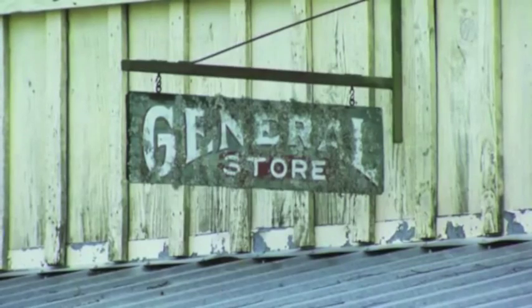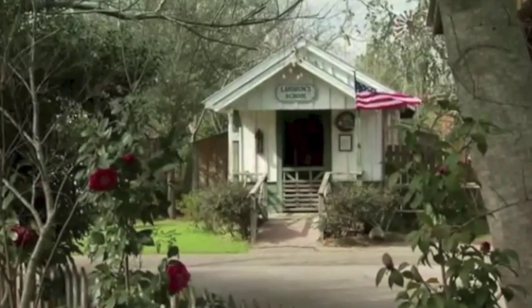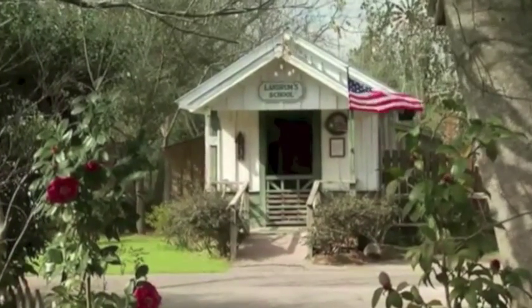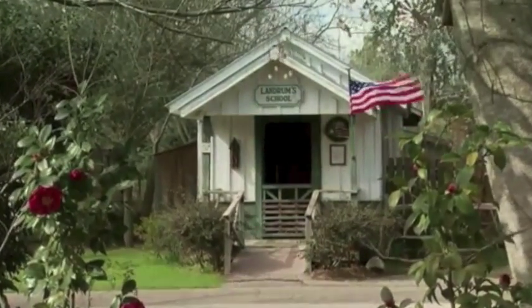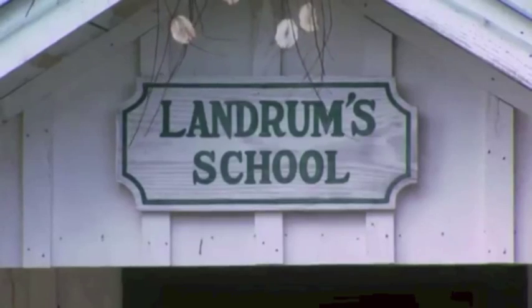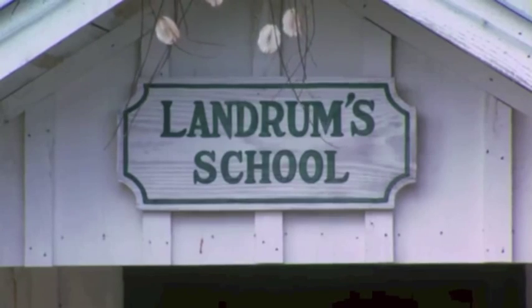And later on, those who had come to see the roof raising would ask him if he had plans to make another building. So he made another, and then another, until now, 70 buildings later, the Landrum's homestead has become a bit of an attraction, to put it mildly.